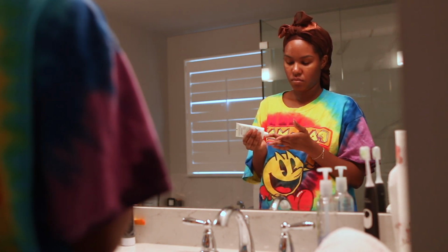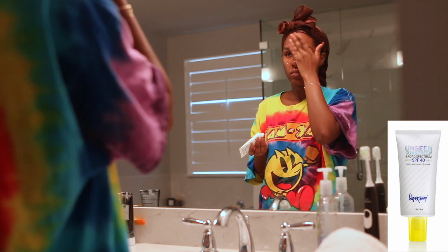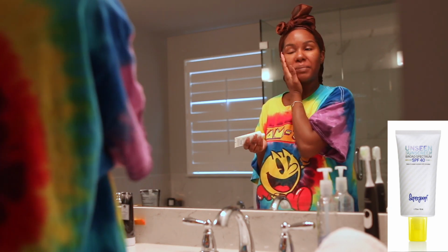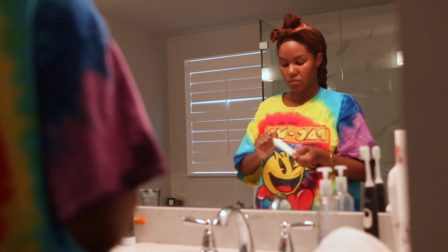After my moisturizer, of course, I like to finish off with some sunscreen, and I love this Supergoop Unseen Sunscreen SPF 40. It's so bomb if you have oily skin, or even if you just have regular skin, because it's almost like a primer and it blurs your pores, so it's pretty bomb.